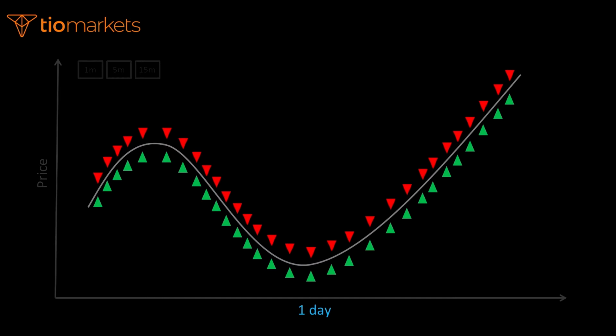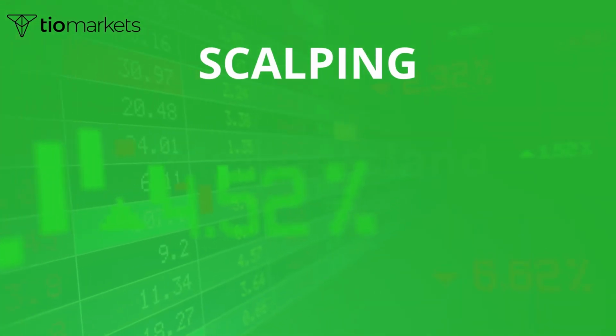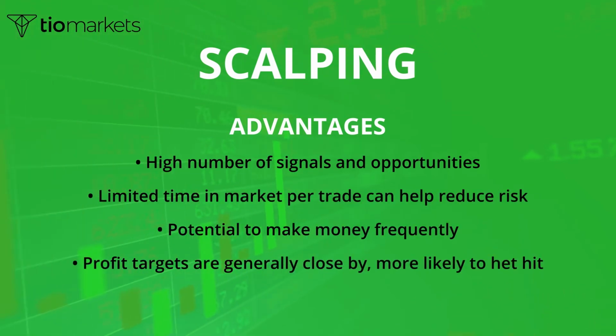Any delays in execution speeds and widening of spreads can also result in significantly worse price fills. This can mean the difference between making a profit and a loss. Scalping is the most sensitive to market and platform conditions of all the trading styles that will be mentioned here. Let's highlight some of the advantages of this style of trading. There are a high number of trading signals and opportunities to trade daily. Reduced time in the market on a trade-by-trade basis can potentially reduce your risk. There is potential to make money very frequently.